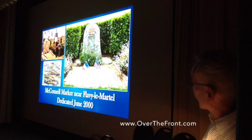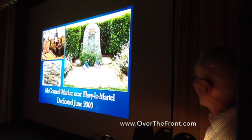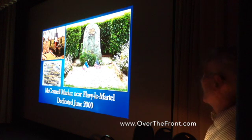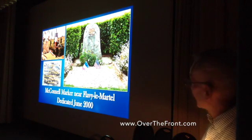And on the right is how it appeared 2 years ago. And the original flowers that you see growing here were planted in 1917, and the lady who planted them vowed that they would never die. And the French have meticulously cultivated flowers around this marker ever since then.